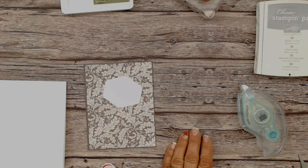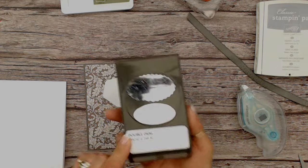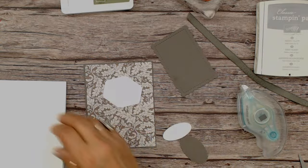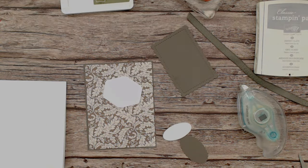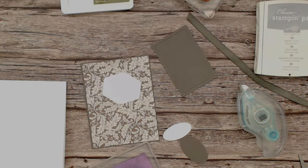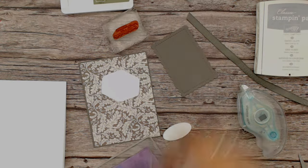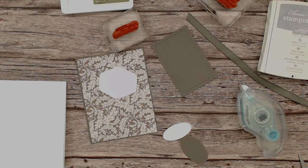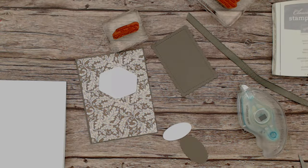I am using the double oval punch. So I think I get them someplace. Yep. Here we go. Now let's stamp our greeting. Squeaky, squeaky clean. I think that I'm going to use Pebble Pat. Okay, let me grab Pebble Pat.